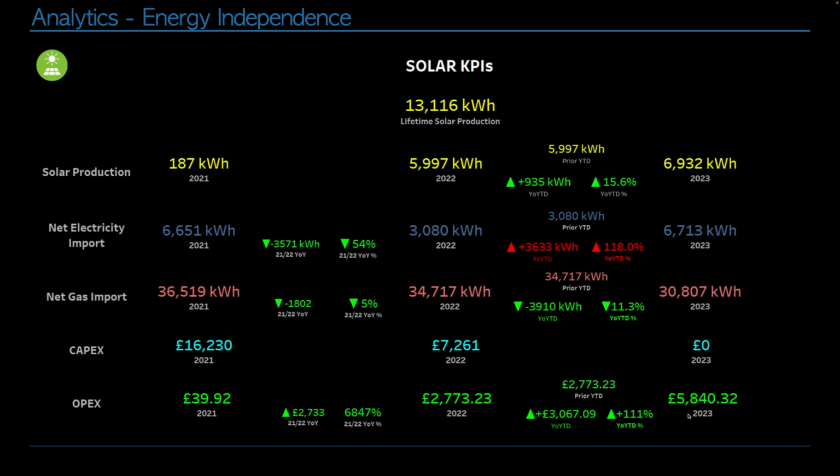Last year we saved £2,773. This year we've managed to save an additional £3,000, or an additional 111%. That's fantastic, and it's largely down to the fact that we have a second battery, so we're really eking out as much as we can save. We are charging the car at home rather than buying diesel, so that's saving us a lot of money, and we're managing to heat our hot water for free or for cheap.